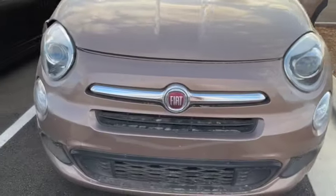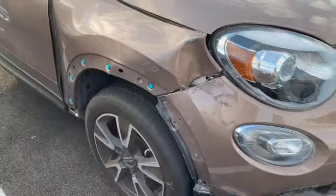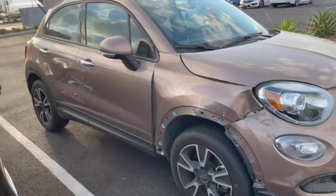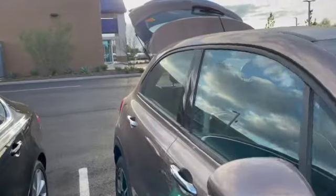You guys, look. They're giving us $10,000 for this car. And look. We gonna take it and run. If they gonna give it to us, we gonna take it.